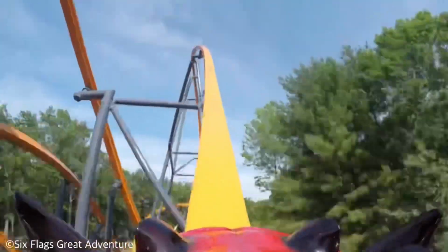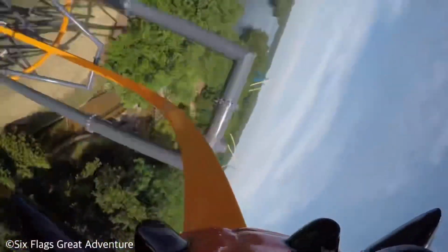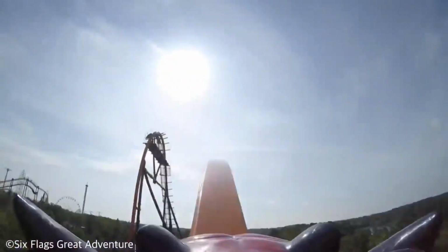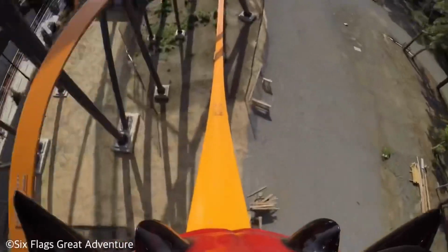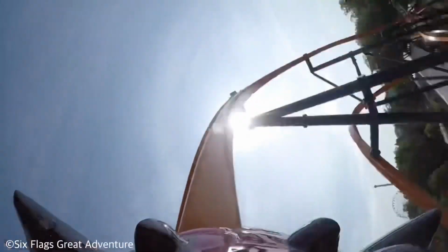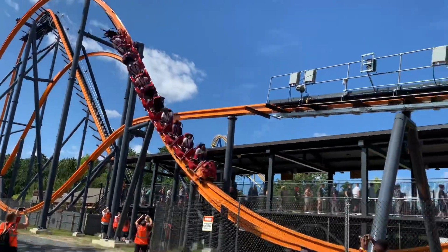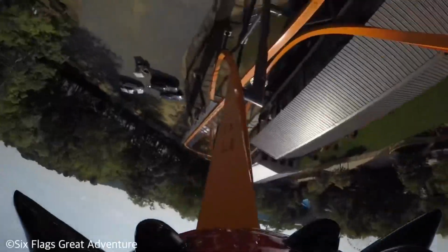You will then go into a huge turnaround, which will set you in position for a giant-sized airtime hill, something new for the RMC Raptors. The prototypes never had a hill this size. This is followed by a 0G stall. If you like hang time, this is for you. This is also a first for the RMC Raptor model.